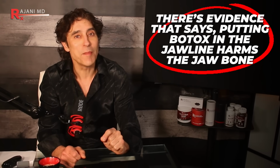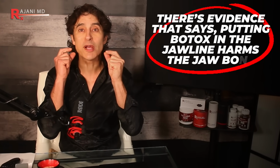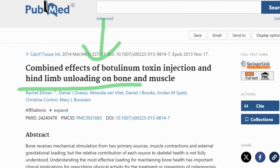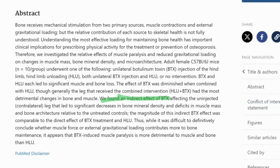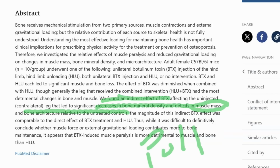And there's evidence that it might harm the jawbone. When you slow the muscle movement down, you don't get pull on the tendons, and then the bone doesn't see resistance, and it ages. Here you go. The combined effects of botulinum toxin injection and hind limb unloading on bone and muscle. We found an indirect effect of Botox, decreasing the bone mineral density, and of course you're going to get deficits in muscle mass and the bone architecture relative to untreated controls. So obviously you stop what? The pull on the tendon on the muscle, and you decrease bone density. Unwanted side effects no one tells you about.